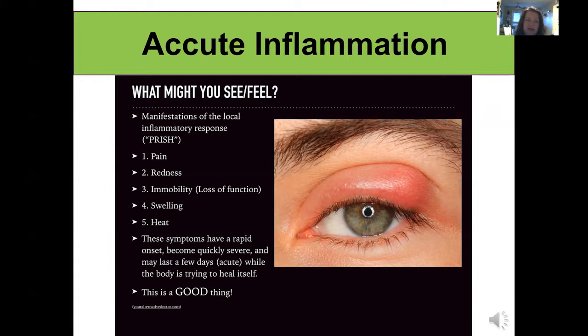Acute inflammation is basically a local inflammatory response. Again, if you get hit or stung, something snaps, then your body brings all the resources to that spot and heals it, and it can bring pain, redness, loss of function in that spot, swelling, and heat, and usually those symptoms have a rapid onset. They come in and very quickly get out.